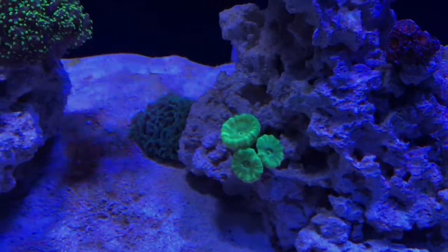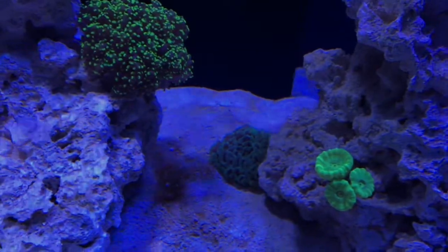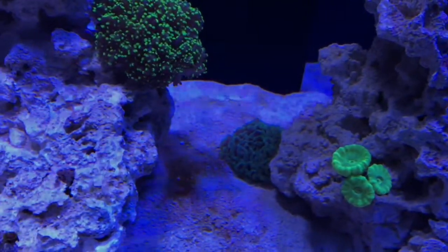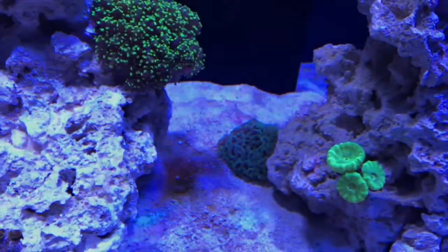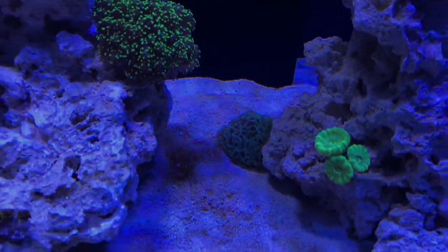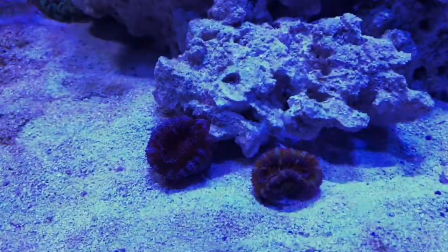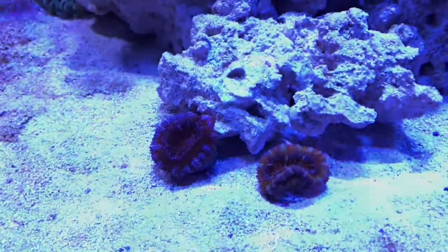The candy canes are doing really good, really, really bright. They really add a lot of color to that side, to that island. Got a hammer there in the back that got knocked over, but that piece is doing well, and that octospawn on the top left is blooming pretty nicely.